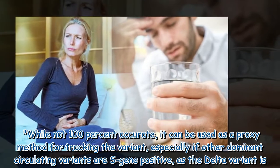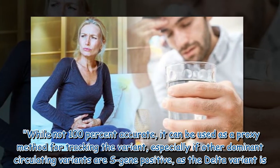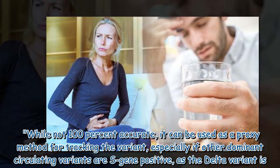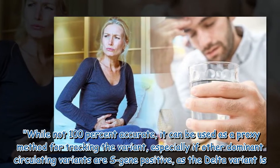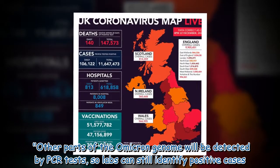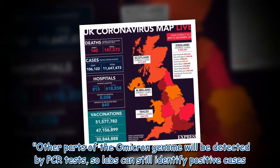While not 100% accurate, it can be used as a proxy method for tracking the variant, especially if other dominant circulating variants are S gene positive, as the Delta variant is. Other parts of the Omicron genome will be detected by PCR tests, so labs can still identify positive cases.